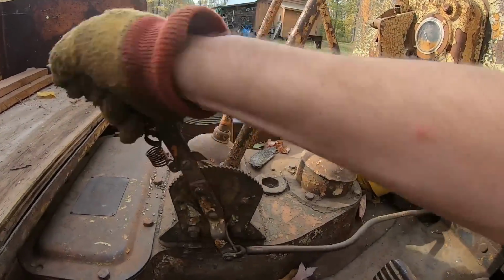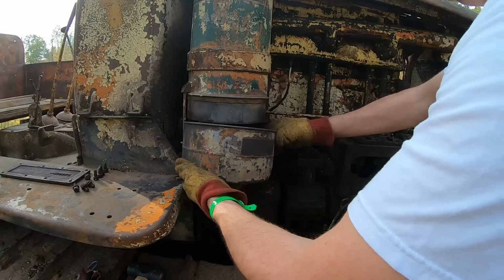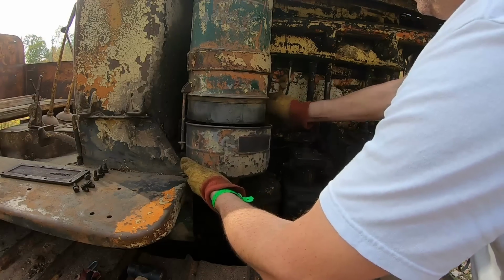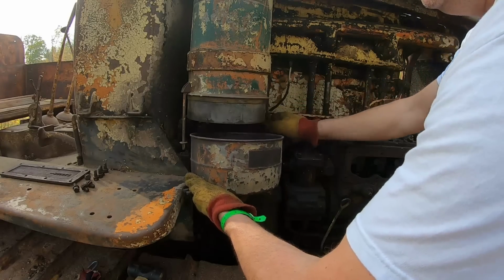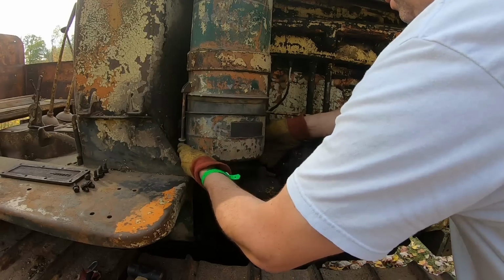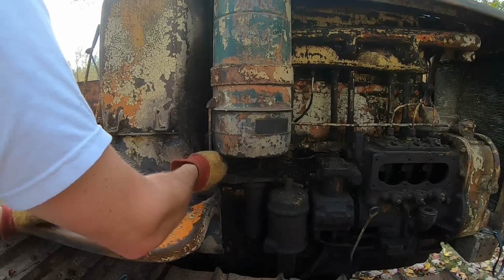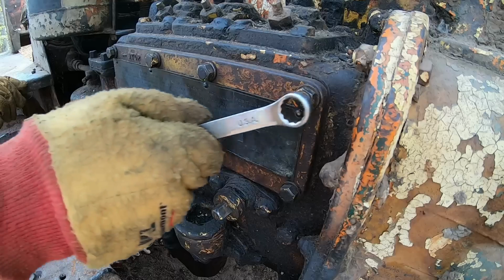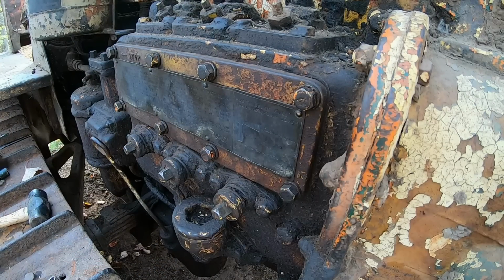That thing was really nice now. The air cleaner cup can go back on now that we're not working in this area anymore. And here I put that bolt up out of my way and now it's in my way. And we seal the injection pump back up too.